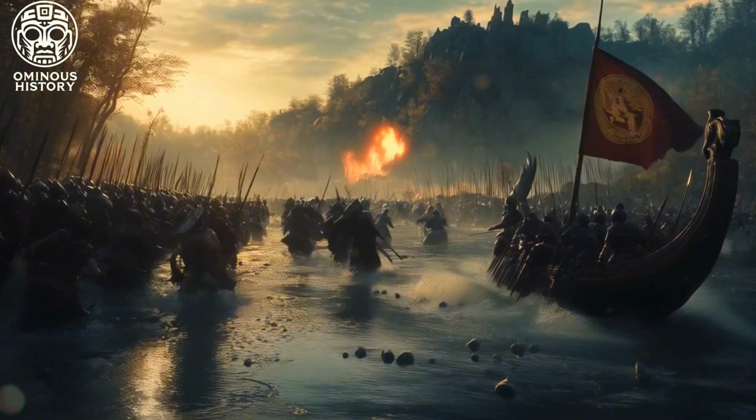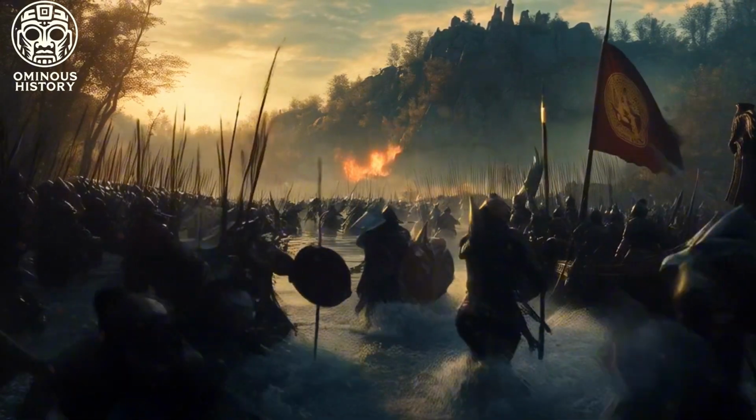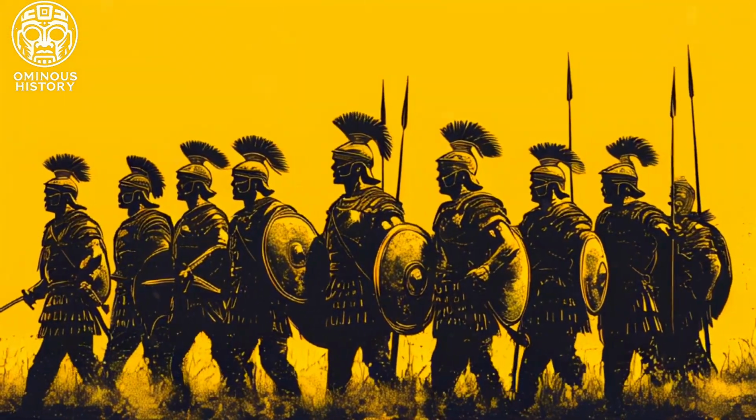By the 7th century, however, relentless Slavic and Avar incursions weakened the Danube frontier. The once proud Legio V, its ranks depleted and scattered, quietly faded into history.